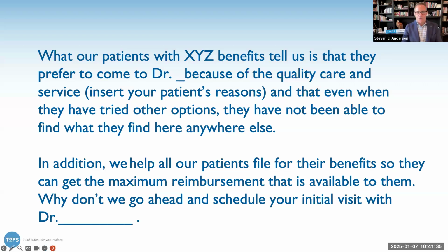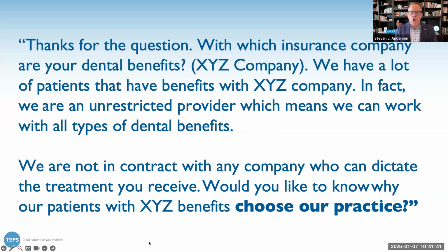So let me dissect this real quick. Let's go back to the first slide. So what we recommend is you always ask which insurance company, and the first response, and this is true. How many of you, when I ask you this question, have patients with benefits that you're not contracted with or you're not in network? And most everybody does. So if it is true, then the first response is we have a lot of patients who have benefits with XYZ company. And again, it has to be true, but usually that is.